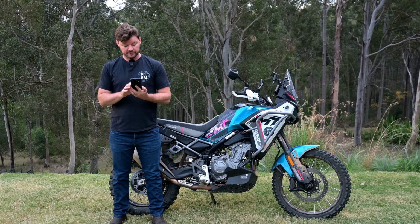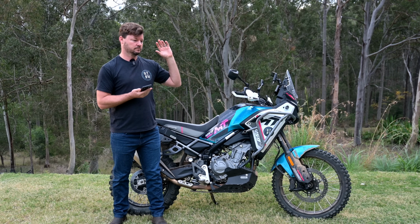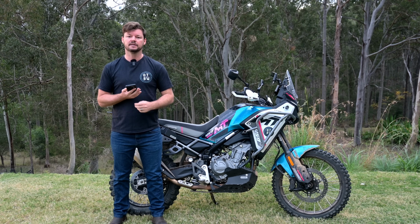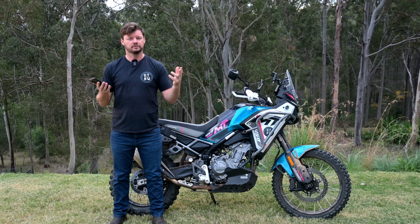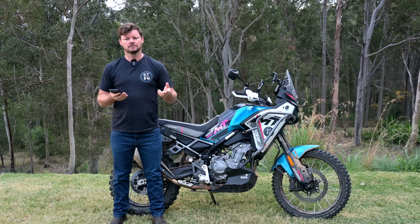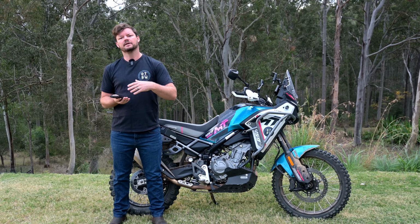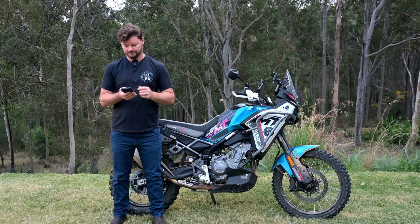How's it versus the CRF 300 Rally? Well, that's a different one. They're completely different. The 300 Rally I'd put in a different class completely. It's a lot lighter. It's a single cylinder, much more manageable off-road, pretty much a dirt bike that's made to tour a little bit. Yeah, that's a hard one to compare. I would say if you want something more for touring, go the MTX. If you're doing more dirt stuff, go for the 300 Rally.